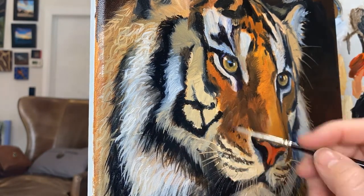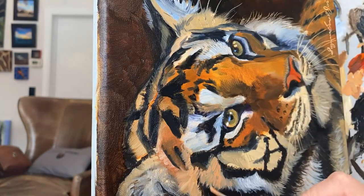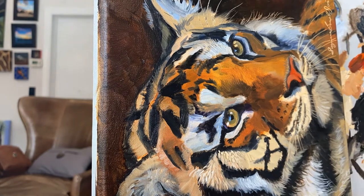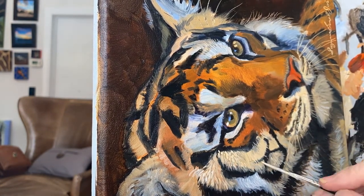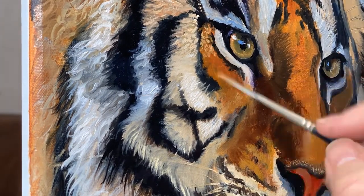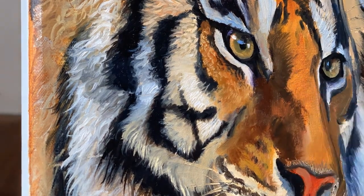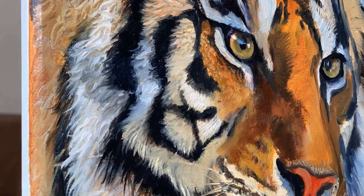I may just go ahead and emphasize some areas before I actually start laying the hair in. Here we go, flipping out again. I do a lot of that. As far as the colors that I'm using, I'll go over at the end what my palette actually contains, but a lot of the black stripes are either ivory black, which is kind of a warmer color, and I have a lot of purples that, believe it or not, are going into these stripes, and Van Dyke brown.